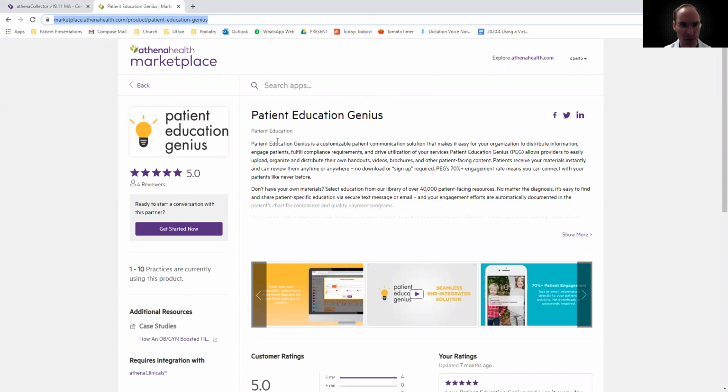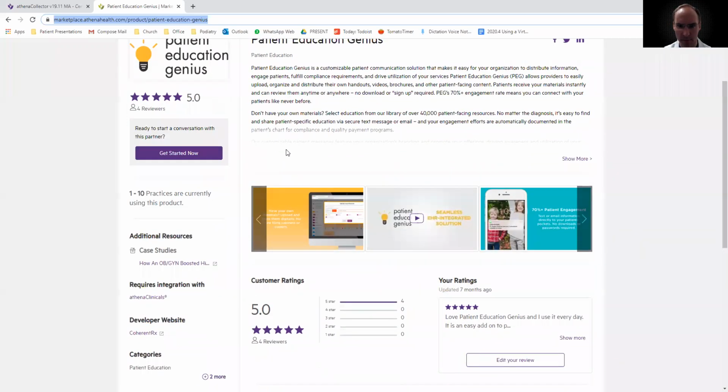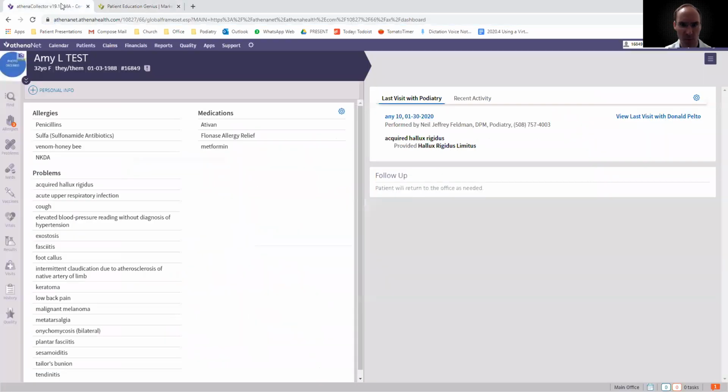It's called Patient Education Genius. I don't see many people that have really been using this yet, but this is my favorite add-on, and I'd like to show you how it works a little bit on this browser here.